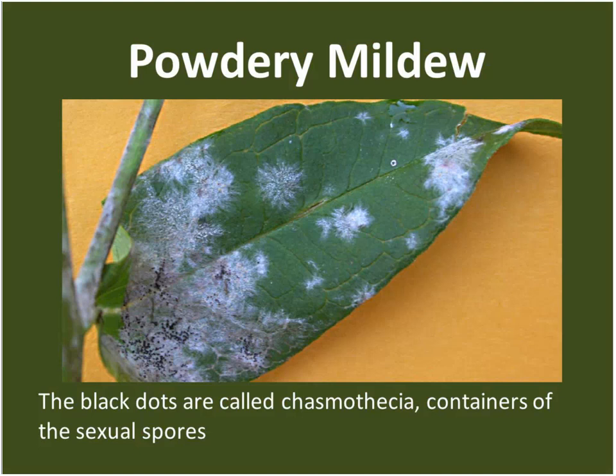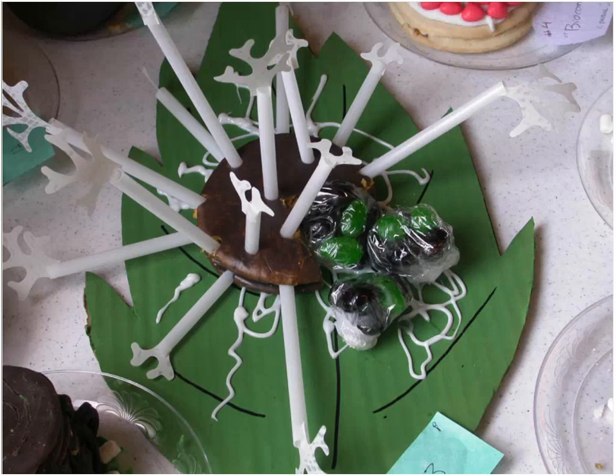In the greenhouse, fortunately, we don't have to cope with these. And that's good because that's a sexual reproduction spore, and it allows genetic recombination. It allows the powdery mildew to change rapidly. So it's just as well that we don't have to cope with them in the greenhouse.